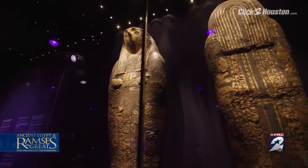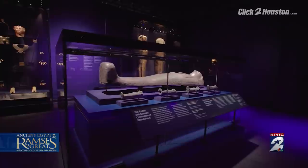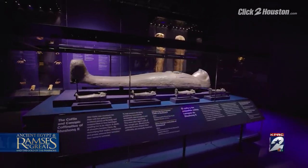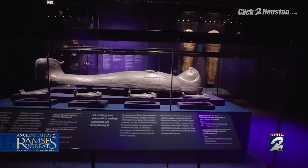We're very fortunate that they gave us the permission to tour pieces that have never been seen before, specifically the one right behind me here, which is a silver coffin, which in Egypt back in the 19th dynasty, gold was very common, but silver was the material that was really, really rare.